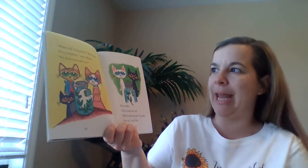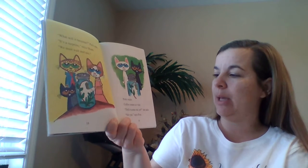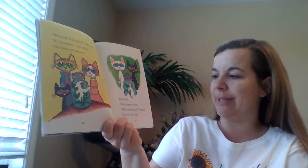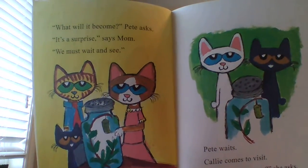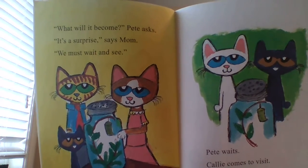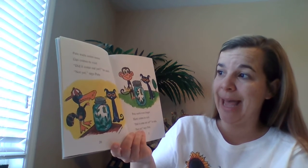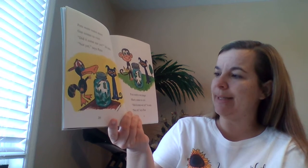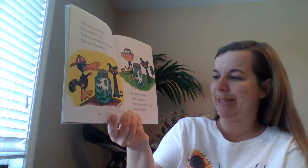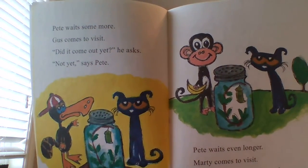What will it become? Pete asks. It's a surprise, says Mom. We must wait and see. Pete waits. Callie comes to visit. Did it come out yet? She asks. Not yet, says Pete. Pete waits some more. Gus comes to visit. Did it come out yet? He asks. Not yet, says Pete. Pete waits even longer. Marty comes to visit. Did it come out yet? He asks. Not yet, says Pete.